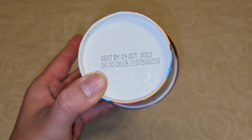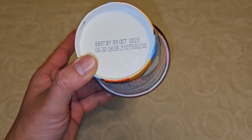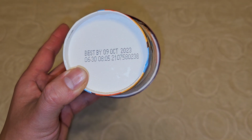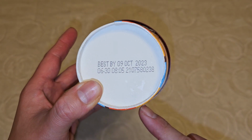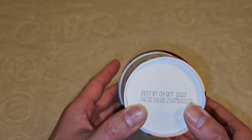We bought these all spread out. March, what's today? March 14th. I bought them like within a week, a few days ago. And you can see October 2023. Okay, so they last a few months, several months.